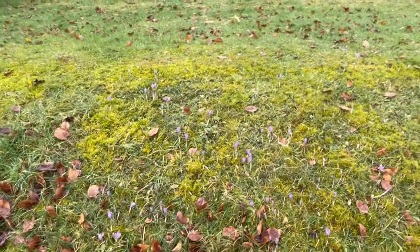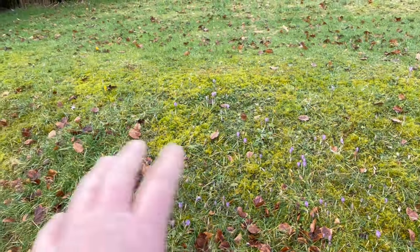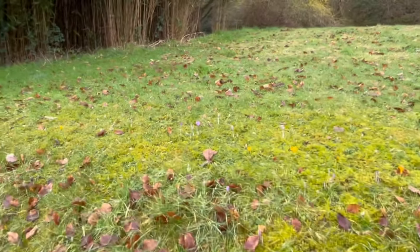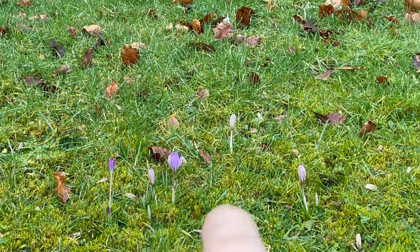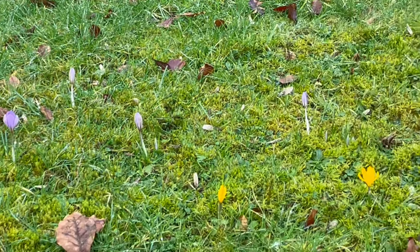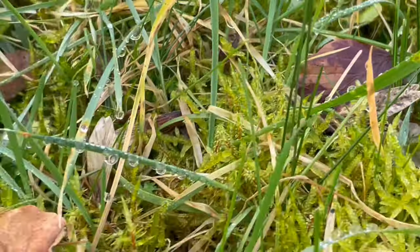It'll take some time. Problem is, the pheasants love eating the flower heads. So there might be loads of flowers one day, and then the next there's none because the pheasants have come along and plucked all their heads off. You can see there's loads of stalks. There's flowers, but there's also loads of stalks in there. So if we didn't have as many pheasants in the area, we might have a lot more pollinating crocuses there as well.